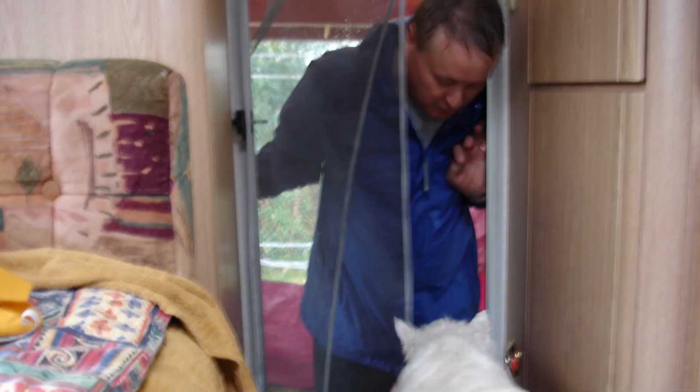Yeah, and we bought a mattress for it. And a mosquito net for the door. There was no fly screen on the back door, and we bought a net. It just sort of folded down, didn't it? Yeah, it totally confused Katie and Bonnie.